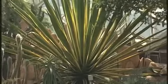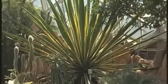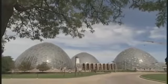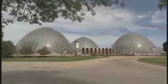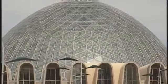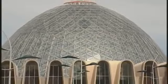And you mentioned this is from, you said the 60s these were built? They were built in the 60s. They were designed by Donald Grebe, and the first construction took place about 61, and they wrapped up the third dome by 67. So we are starting to reach our 50th anniversary.